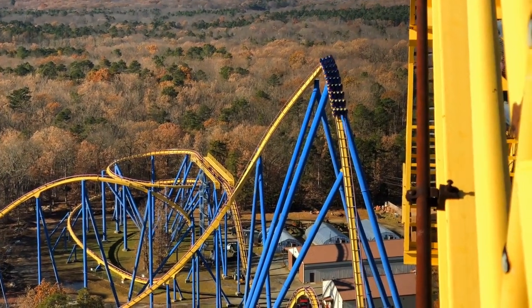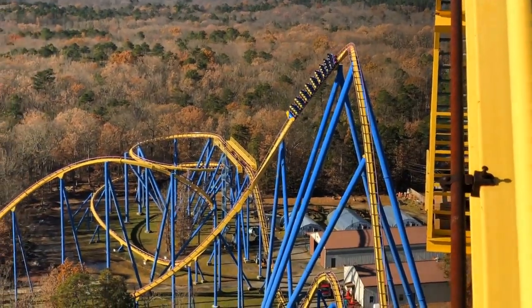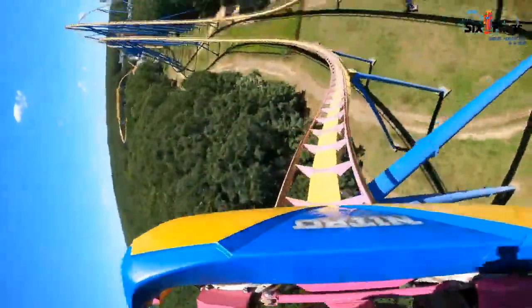Next, we decided to take a ride on Nitro because that's both my dad and sister's favorite ride in the park that was open that day. Nitro was super fun, of course.